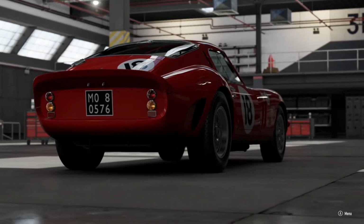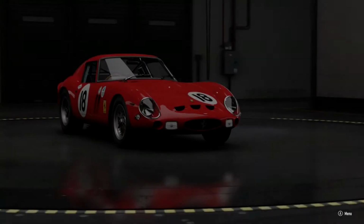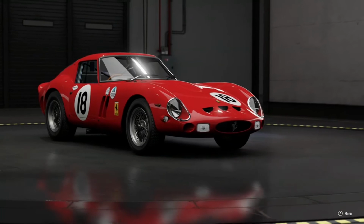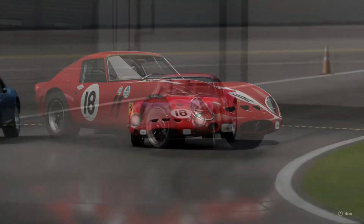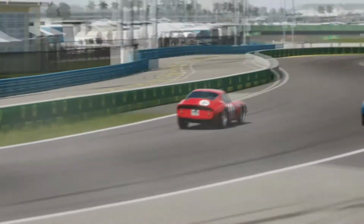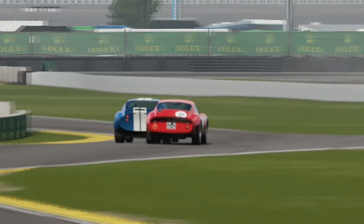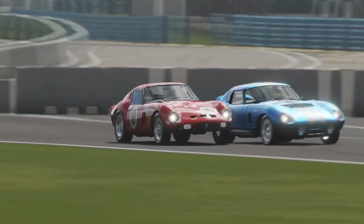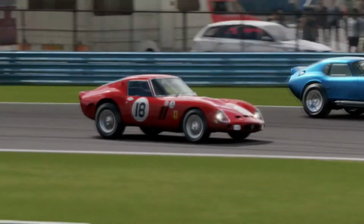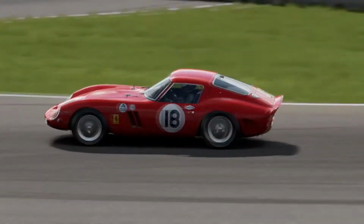Despite the handmade varied bodywork and the handmade varied engine performance, the thing could still do 175 miles an hour top speed. That is absurd and terrifying for 1962. In order to save weight, the body was aluminum. The interior was stripped out of absolutely everything, including the speedometer, because no one needs to know how fast you're going as long as you're in the lead.